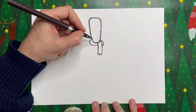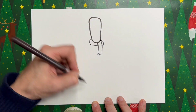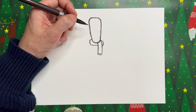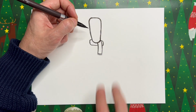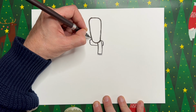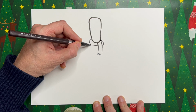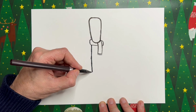Okay, now we need to add our Snowdog's body. Now usually when you make a snowman, you make it out of big balls of snow, don't you? But Snowdogs, they're long and thin, these sausage dogs in this book. So we need to add a big tall tower for our Snowdog's body. So we're going to start it there, just a little suggestion of the straight line. Then we're going to carry it on through the scarf, right down to the bottom of our page.